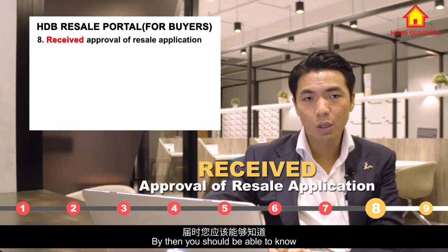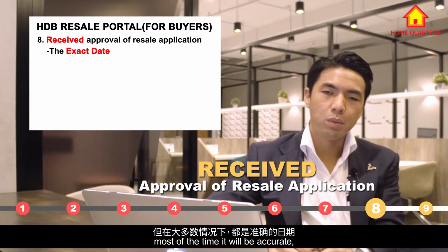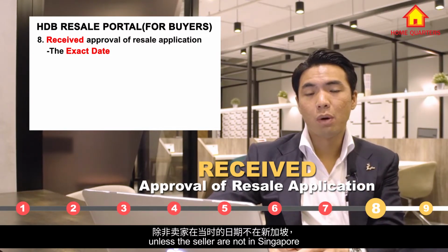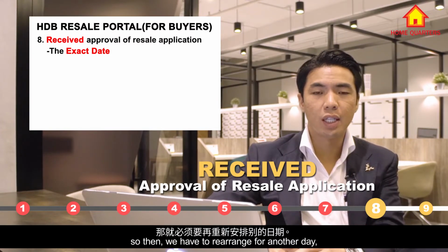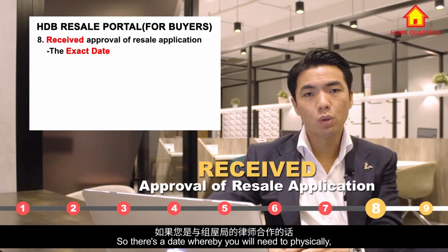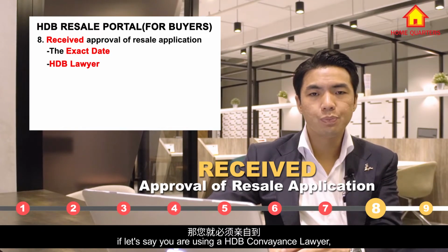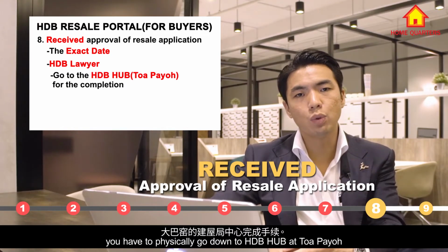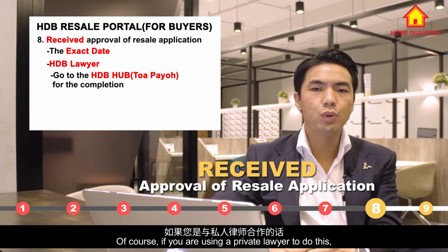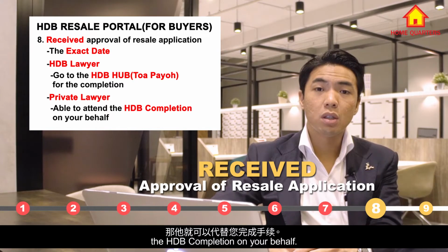By then, you should be able to know the exact, estimated date. Most of the time, it will be accurate unless the seller is not in Singapore, so then we have to rearrange for another day. There is a date whereby, if you are using an HDB conveyancing lawyer, you have to physically go down to HDB Hub at Toa Payoh to do the completion. Of course, if you are using a private lawyer, they are able to attend the HDB completion on your behalf.